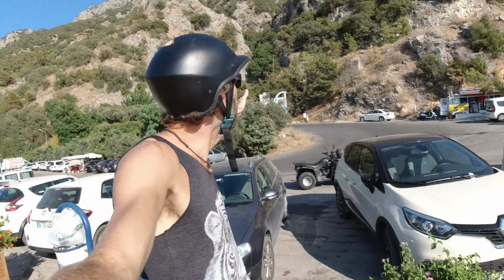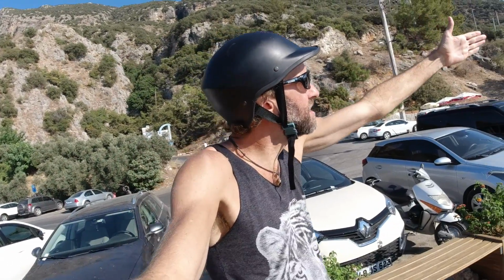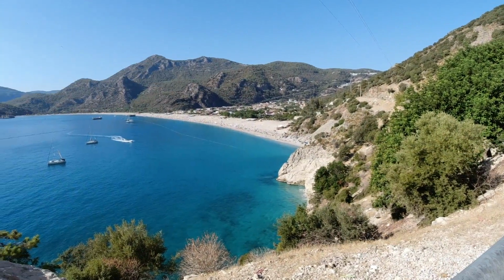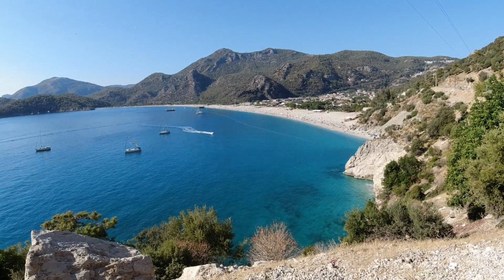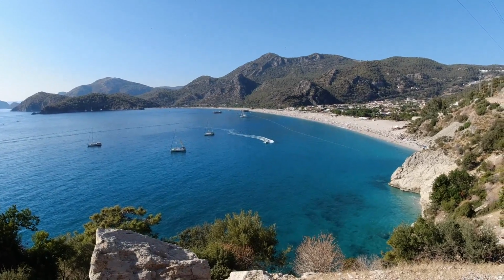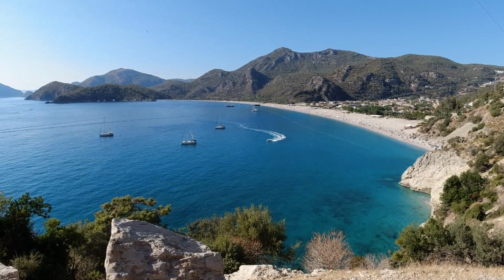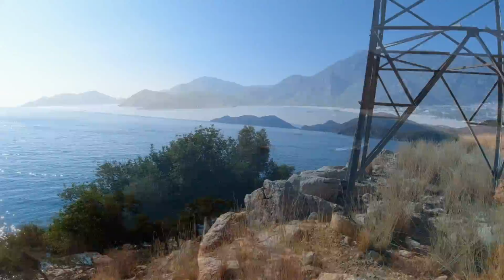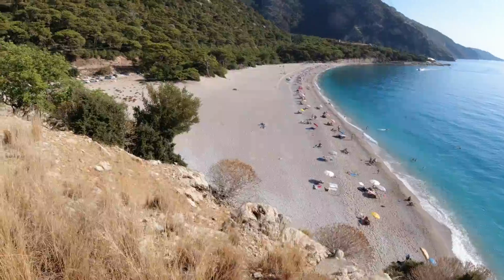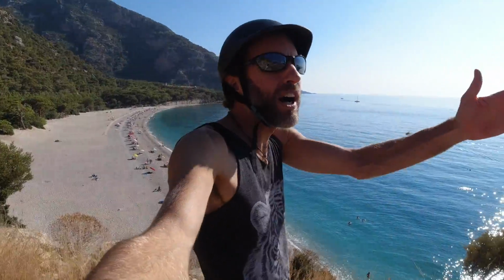And I'm heading up the road this way, going along the coast out there. And another shot of the bay at Oludeniz. Just amazing. And just around the corner is another nice beach. You could easily just walk here from Oludeniz.